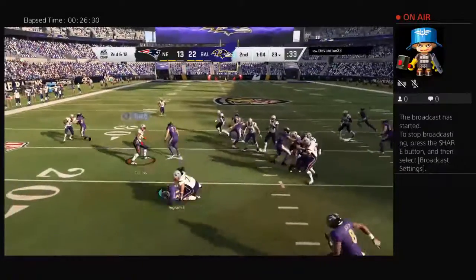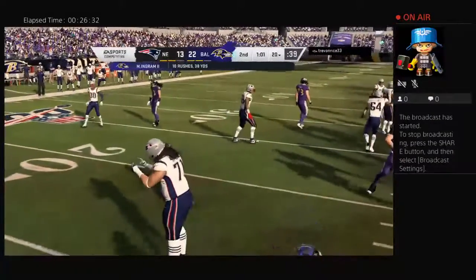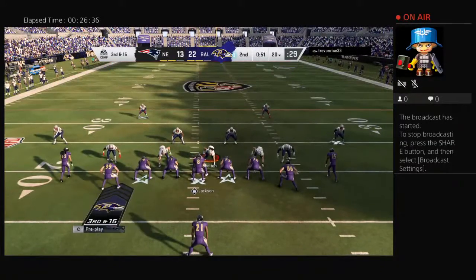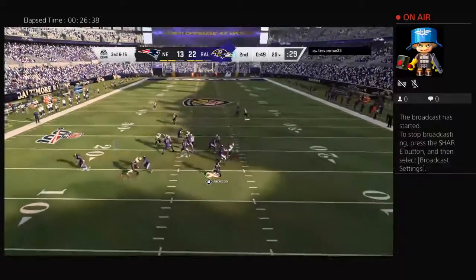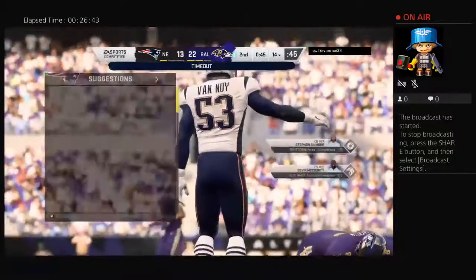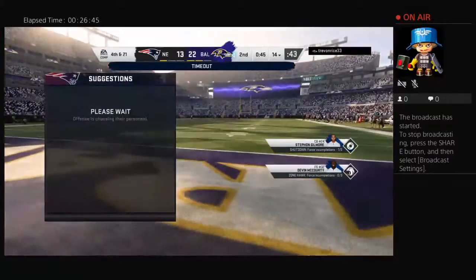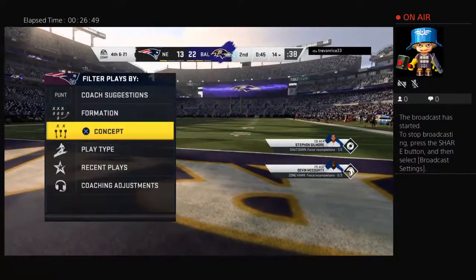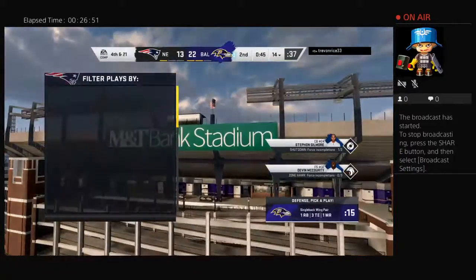A 10th carry here for Mark Ingram. And he is going to be stopped cold behind the line of scrimmage. That's a big loss of 3, and it brings up third down. Here's Jackson to throw. And he can't find a receiver, and he's brought down. Now the Patriots will use the second of their timeouts, as the clock will stop with 45 seconds to go in the first half.